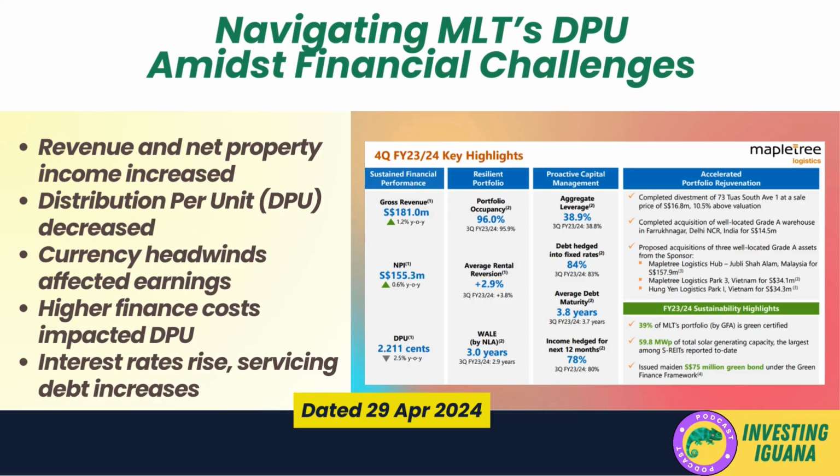In this report, they highlighted an increase in both their revenue and net property income. The net property income is essentially the income they generate from rent after deducting the expenses associated with managing the properties. This increase was attributed to better contributions from existing properties and acquisitions completed during the fiscal year. However, despite the increase in revenue and net property income, MLT reported a decrease in their distribution per unit, DPU.